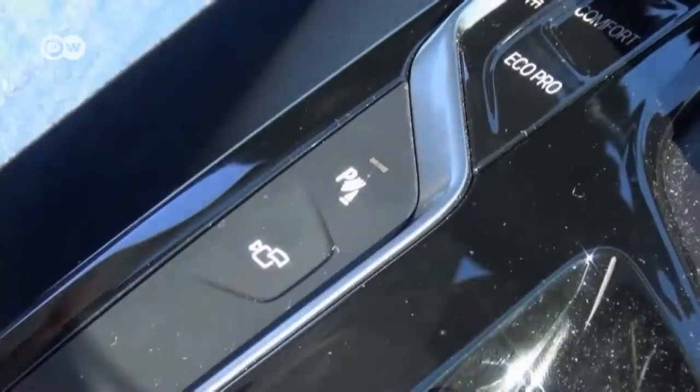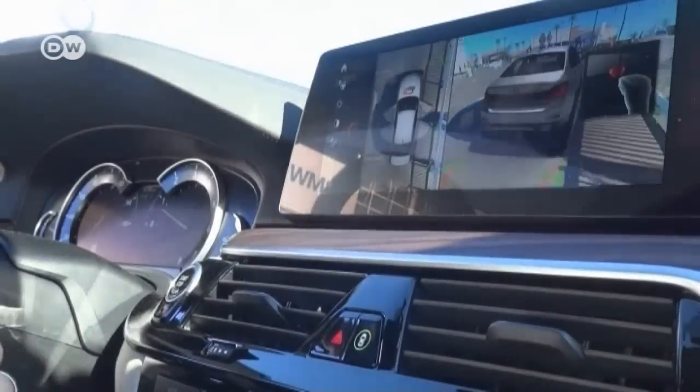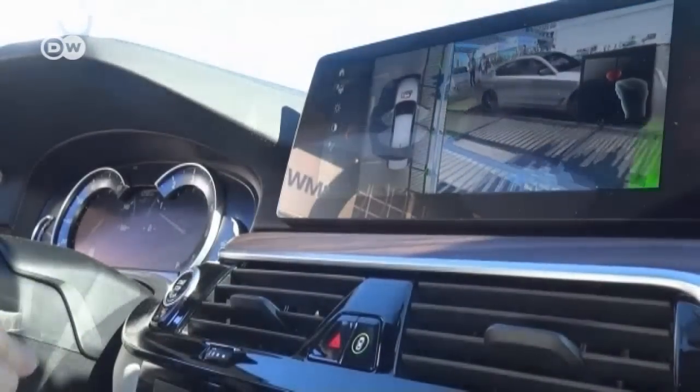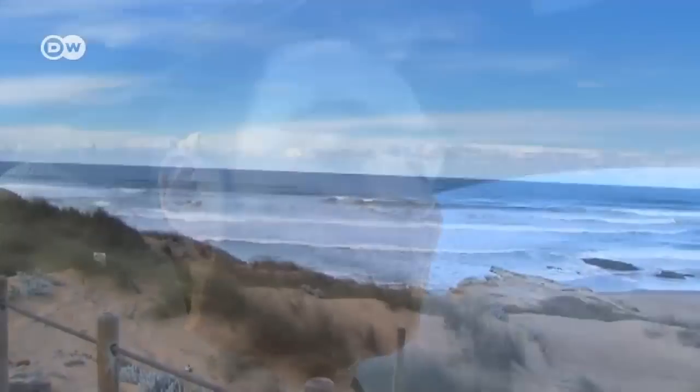Mattes points out another feature he loves in this car. When you activate the parking sensors, you first get the bird's eye view camera, which you can find in many models these days. But you can also adjust the view to get the image of the car from any perspective. Mattes can size up the parking spot and see whether he can open the doors wide enough. Wow.